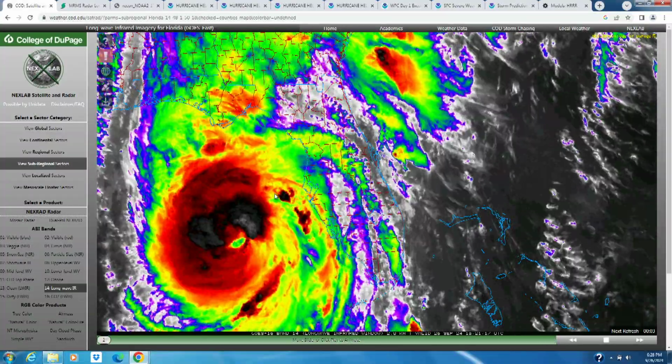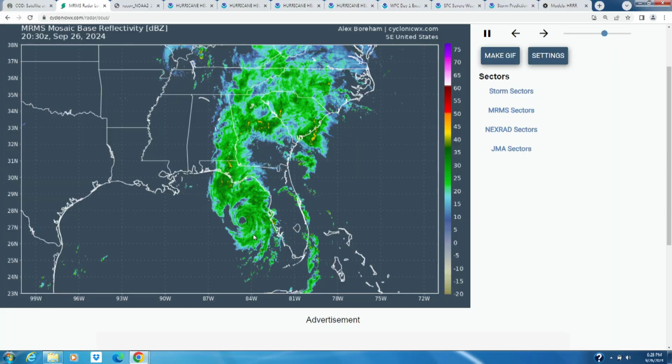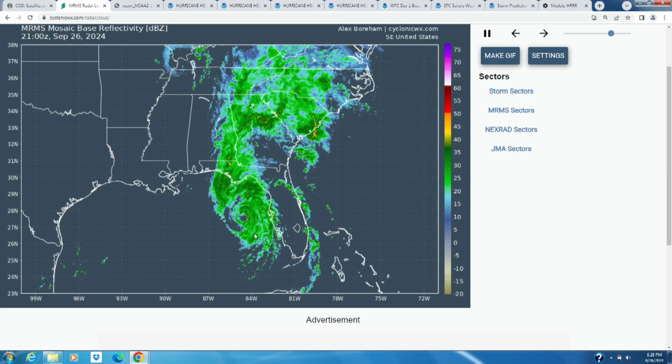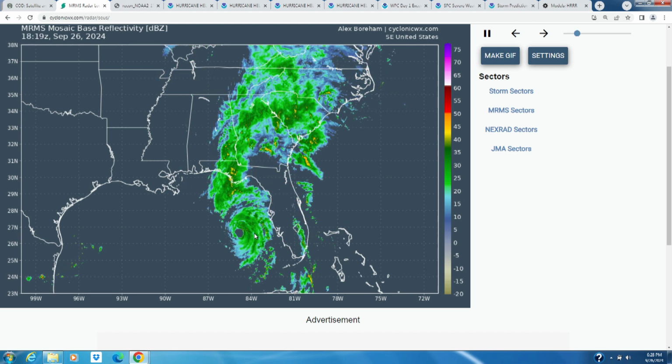Taking a look at the radar over here, you can see the eye wall and eye continue to become better defined as it's quickly moving off to the northeast at over 20 miles per hour. And this motion is going to continue to slowly speed up a little bit more as it approaches landfall here.